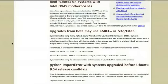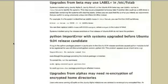People that had labels in their /etc/fstab that upgraded either were unable to mount the file system or lost the labels. It was one or the other, which blows my mind that that's even an issue.